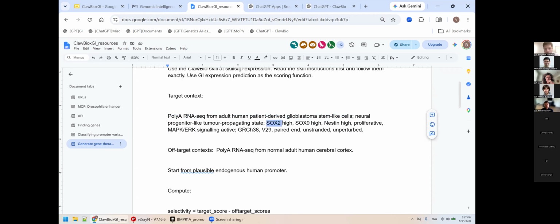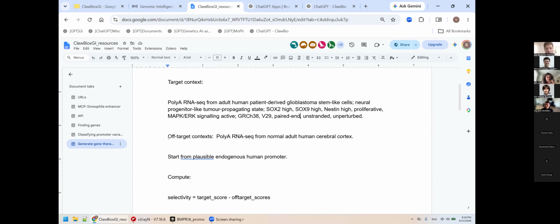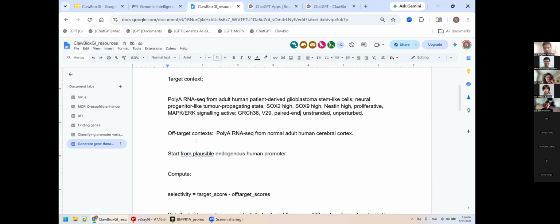You explain that these cells typically express some markers, which we know are common for glioblastoma stem cells. And we say that we did this assay using a specific genome build, specific sequence design. So basically, since we want the model to reproduce the cycles of laboratory experiments, we need to explain what the design of the experiment is, like we explain to our students in a lab, in the same way we explain this to the model in a human readable format. And similarly, we should say about the off-target context, what are the cell types where we care not to have any expression of the toxic gene.